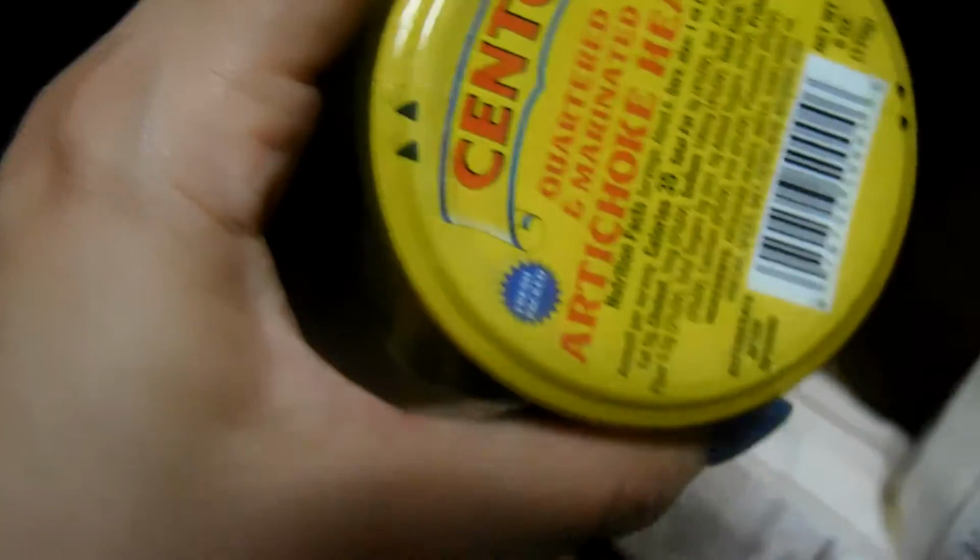Okay, and we have some marinated artichokes. I love these things. They make great pasta sauces, by the way. You just throw this in with some tomatoes, some capers, and some basil, and blend it in a blender or a food processor, and it's really good.